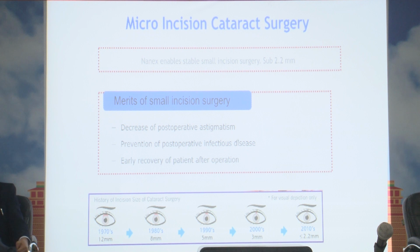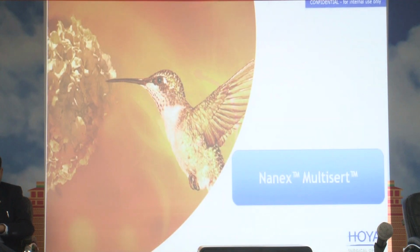So this has really transformed our surgery by decreasing post-operative astigmatism. The smaller the incision size, the lesser the risk and incidence of post-operative wound infections, and it translates into early recovery of the patients after surgery. So definitely cutting down the incision size translates into a good day one refractive outcome in most of these cataract patients.